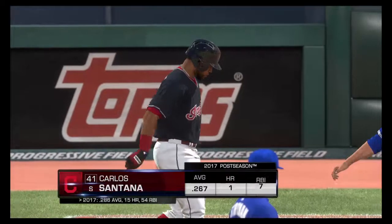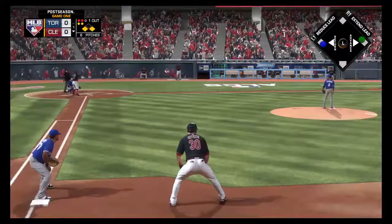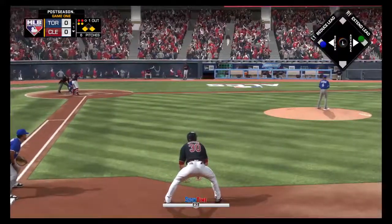Well, that's a line drive single, but the runner's not going to score. Now, remember, with less than two outs, he had to freeze. Hit it a little bit too hard at the wrong guy. He'll take the hit, but no RBI.